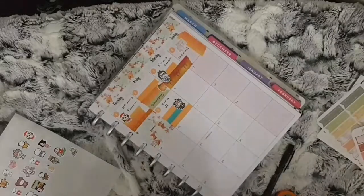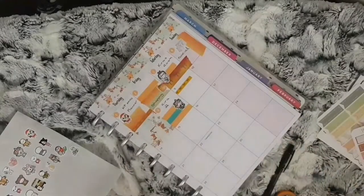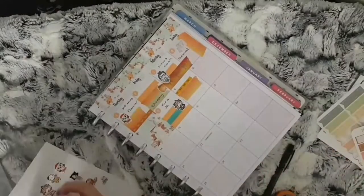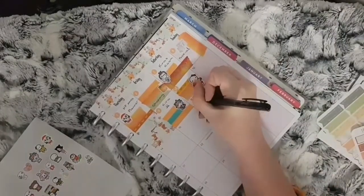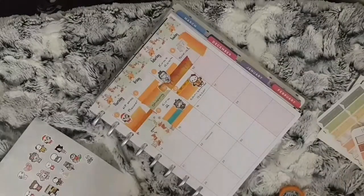For the 10th, I use a bit of Simply Gilded washi again and a Christmas jumper munchkin to mark that I did some Christmas decor in the house.